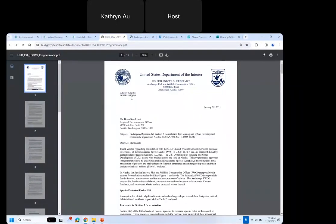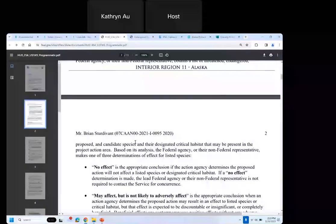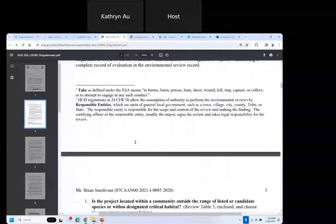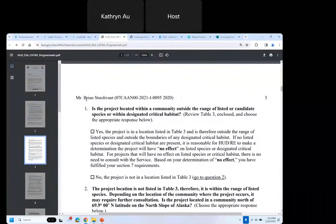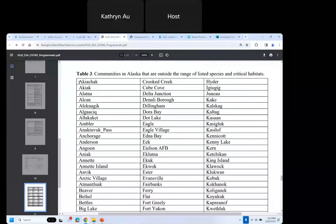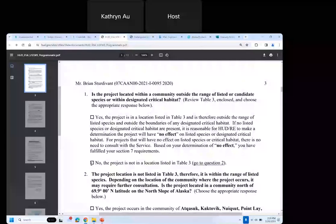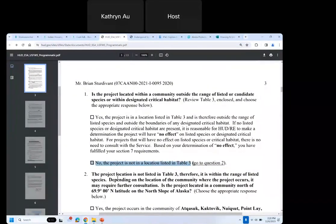Let's go on to the Fish and Wildlife Service Programmatic Agreement, or Programmatic. This letter has a lot of information, and then page 3 is where you start your analysis. Is your project located within a community outside of the range of listed species? So you check for Table 3, which is going to be on one of the later pages. We're looking for Actan, Alaska. It is not listed. So then I go back. I said no, project is not listed in Table 3. So I go to Table 2.